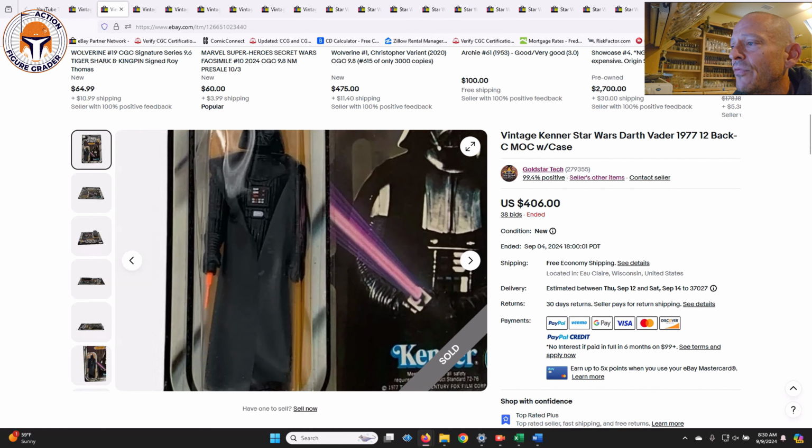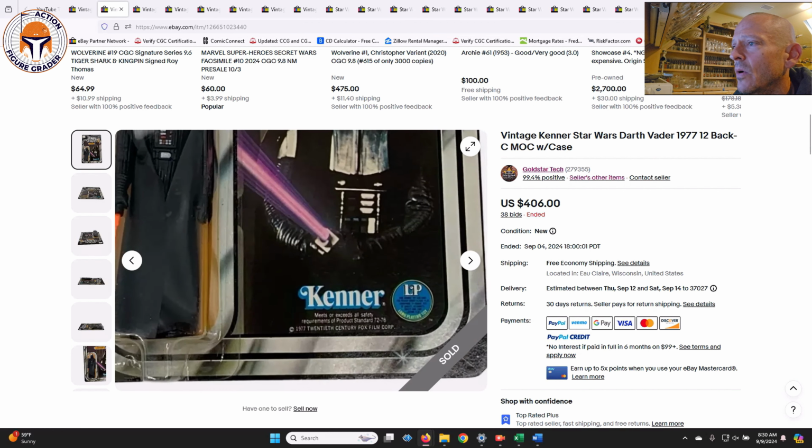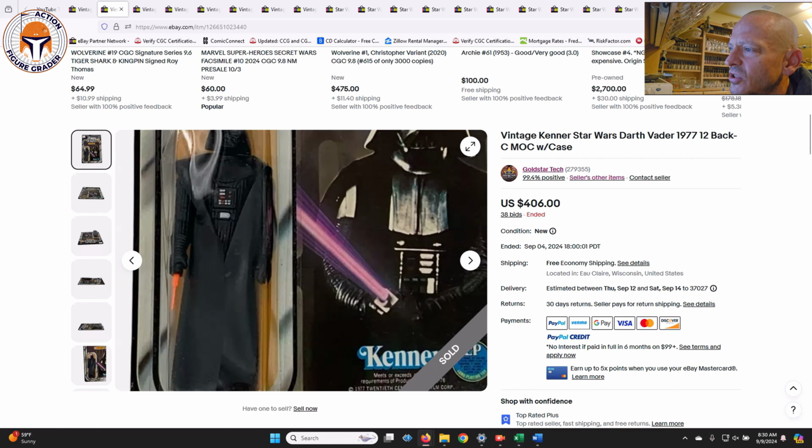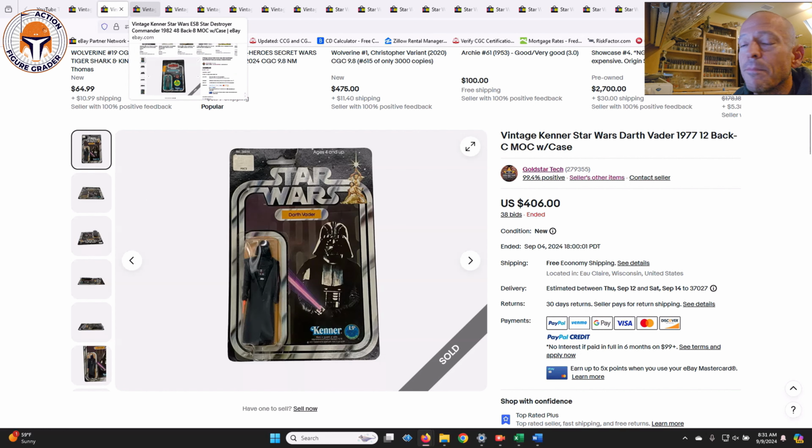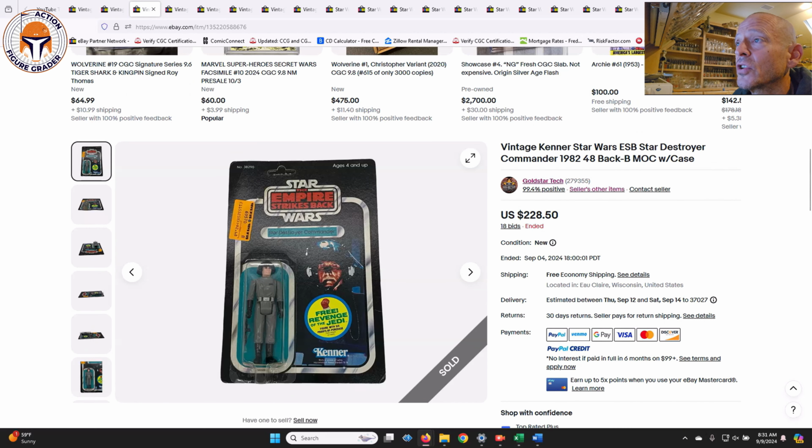No frosting to the figure that I can see there. So maybe something going on the blister. It's hard to see. It could just be reflections. But again, for what it is, I think $400 is a pretty decent price for a 12-back.